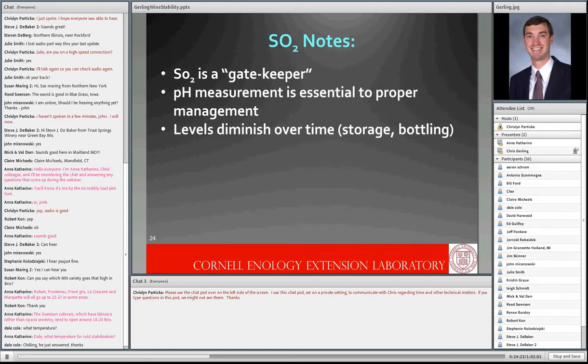The key is that SO2 is a gatekeeper when we talk about managing microbes and spoilage. It is the barn door, I say. We're trying to keep the right things.